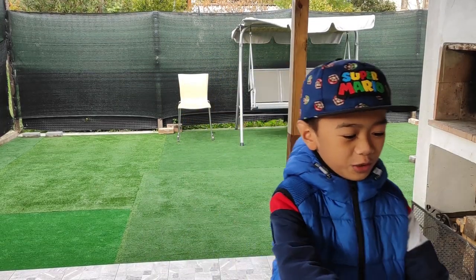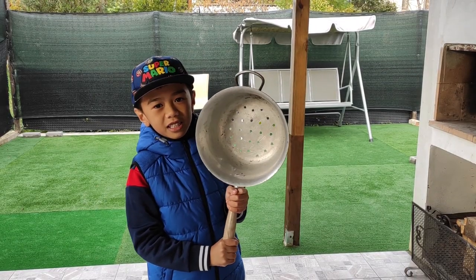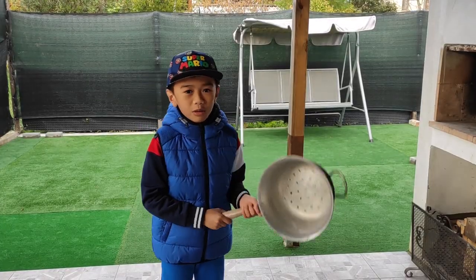So what we're gonna do is to cook the chestnuts in this pan. Let's do it. But first, let's make a fire.